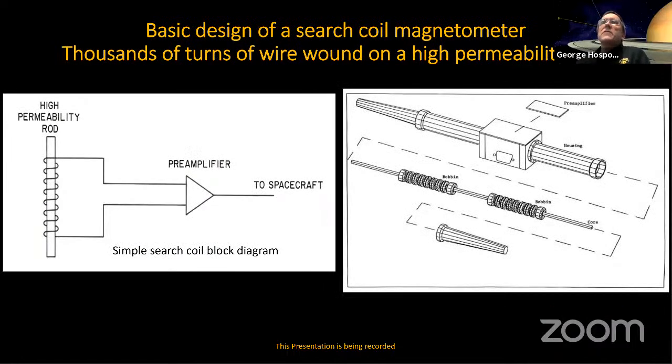Now, the basic design of a search coil, like I mentioned earlier, is thousands of turns of wire wrapped around a high permeability core hooked to an amplifier, which then goes to a wave instrument of some type. And on the right is a sketch of the Polar search coil that we designed here. Again, the high permeability core was 40 centimeters long. For the Polar design, we had 2 bobbins so we could increase the number of turns without increasing the resonant frequency, and the preamplifier fit in this middle section.